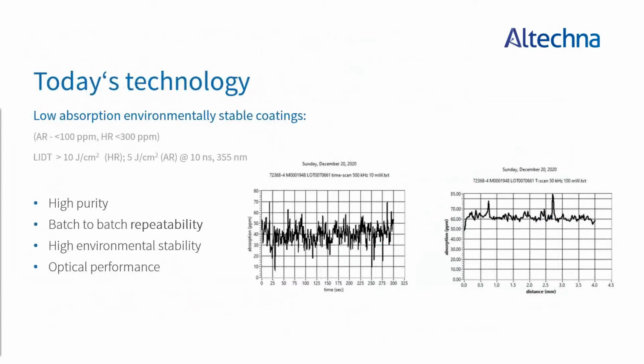Through using high purity materials, strict preparation, and tightly controlling the coating process, we have reached and repeated batch to batch less than 100 ppm absorption for AR coatings and less than 300 ppm for HR coatings at 355 nanometers. Absorption level is stable both in time and across the optical elements, as can be seen in the graphs. This allows to squeeze the best optical performance from the coating with more than 10 joules per square centimeter for HR coatings and 5 joules for AR.